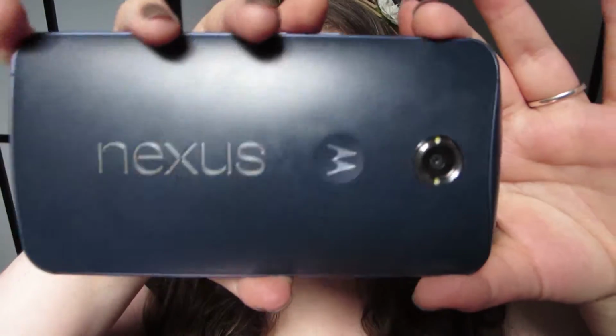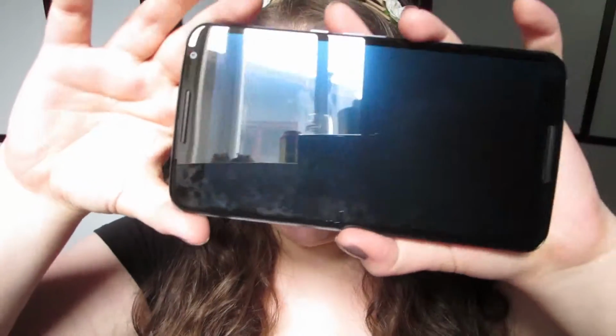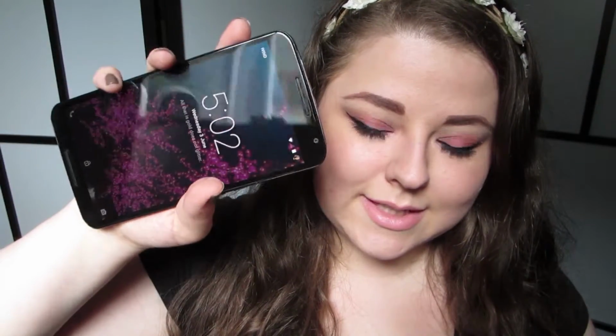This is what it looks like. It's blue on the back, and it's the size of my head because it's a 6-inch phone. But I absolutely love it. It's super awesome. I mean, look how big it looks in my hand. Yeah. But I love it. It has a really great camera, and it takes amazing pictures. Even on Snapchat, my Snapchat pictures look really great.